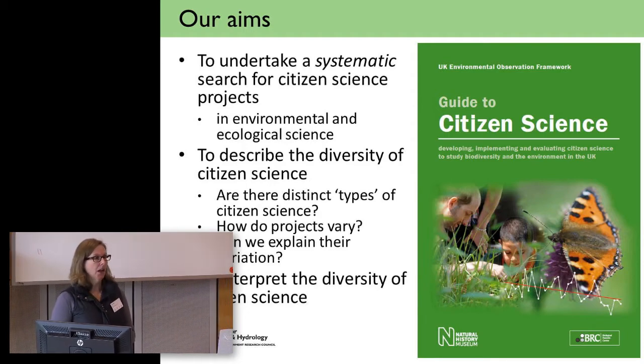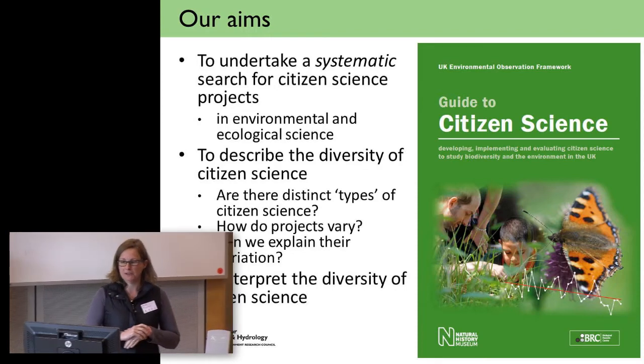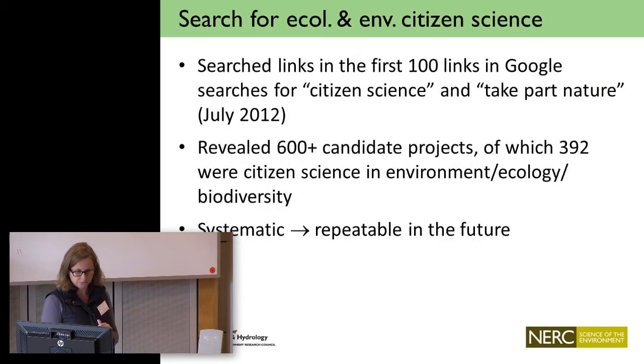But essentially, Michael Pocock and I, with a team from the Natural History Museum, John Tweddle and Lucy Robinson, took a semi-systematic review of citizen science projects and we scored them for a whole variety of attributes. We wanted to essentially look at this diversity of citizen science. So we searched for a variety of standardized search terms. We revealed more than 600 different projects, and we scored 392 of those in a first go at doing this.